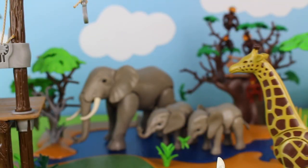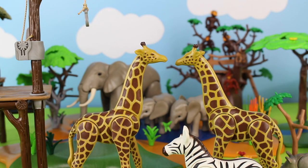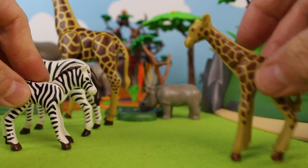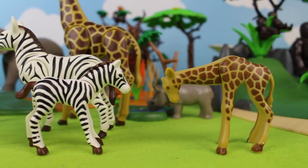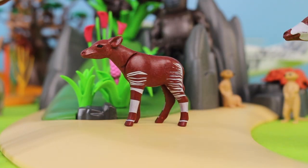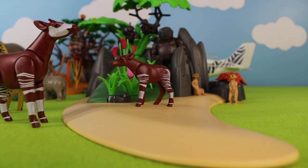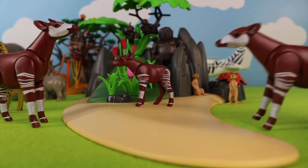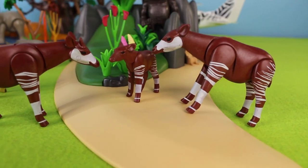Here comes a giraffe. Giraffes are large African hoofed mammals. Mammals are warm-blooded animals. Okapi, known as the forest giraffe. Active during the day, okapi prefer to be alone. Sometimes okapi congregate in small groups to eat, groom, and play.